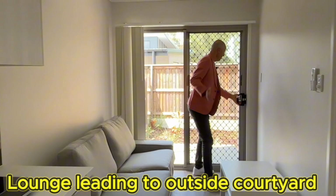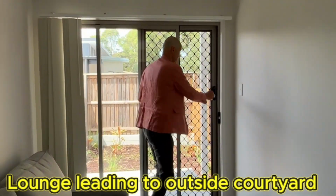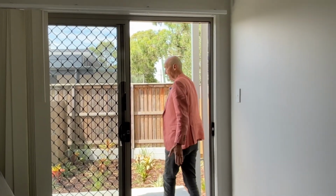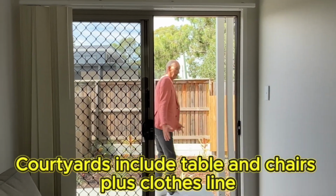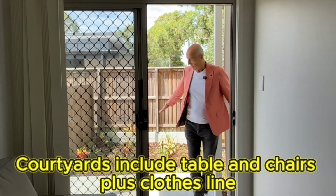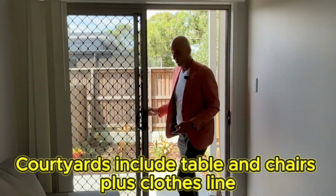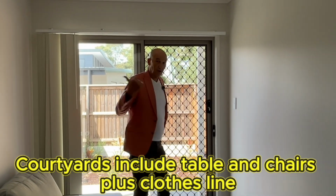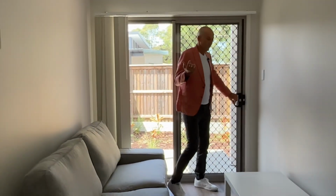Look at this. Most of our rooming houses have these kinds of courtyards where you can have a couple of chairs outside. They haven't come yet. And then you've got a bit of a garden area. Most of the ones we're doing have an outside area, because we want to make sure that the tenant has access to outside. There's also a clothesline there that they can use.